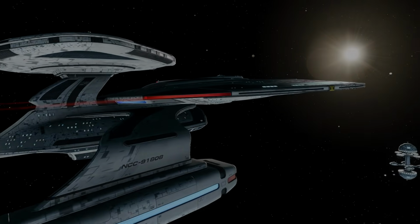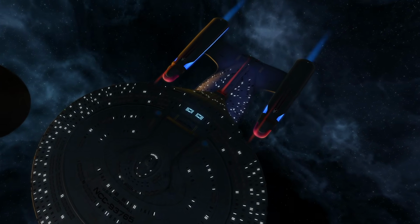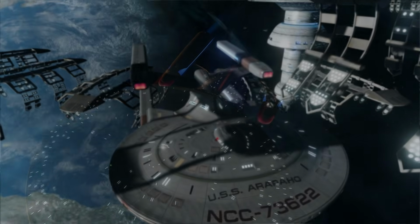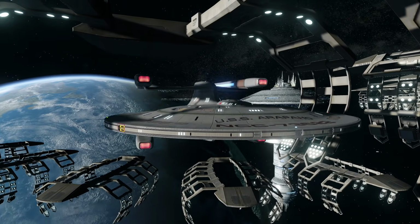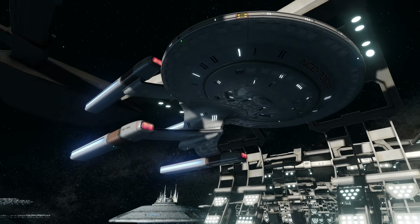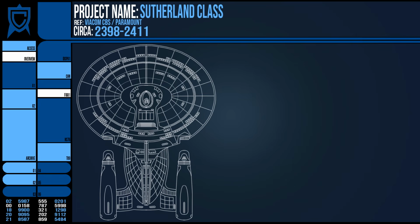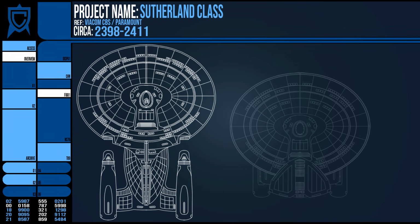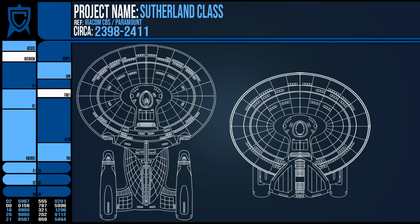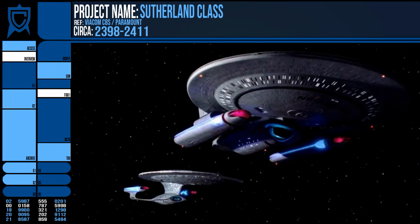The Galaxy Class spawned kit bashes of the Nebula, Cheyenne, New Orleans, and so on, which generated a defined look to the ships of the 2360s decades. Just as this was folded into the lore, as these ships shared a design ethos, the concept behind the Sutherland was to capture that again for a new generation of Starfleet ships.